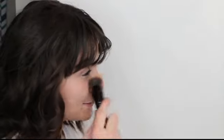Say I'm going somewhere fancier, or if I have some major breakouts I'm wanting to cover, I would go with this little zippy there, but I'm not really going anywhere fancy today. So I don't really care about using anything else to really cover it, just because I want to let it heal, obviously. But I did want to grab it to show you.